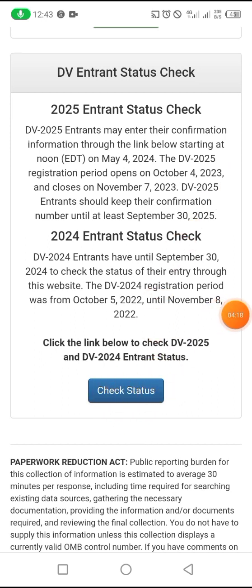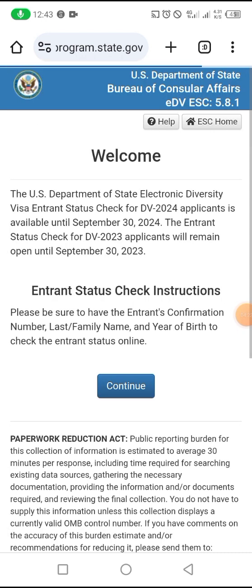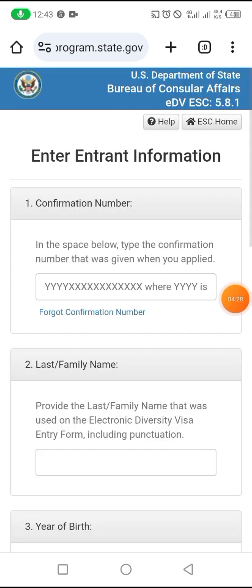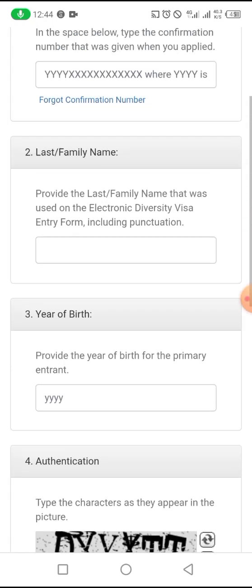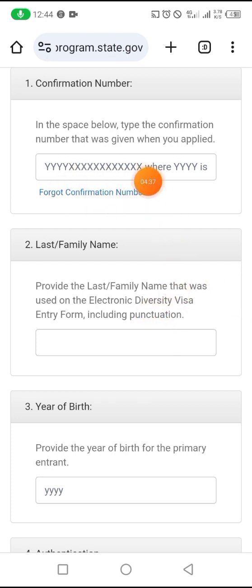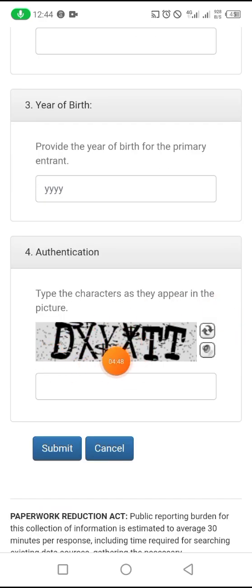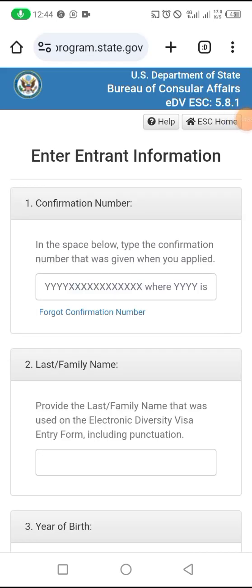And then when you scroll down here, you can see check status here. Those who applied last year can check whether they were selected or not. When you click on it like this, you click on continue here. Now, whenever you register for DV Lottery, they will give you a confirmation code and others. So this is what you are going to enter here. You enter the confirmation code that they give you when you registered, and then you enter your last or family name here. You enter your year of birth, and then you enter the code here, and then you click on submit. Right from there, you'll be taken to your dashboard and check whether you were selected or not.